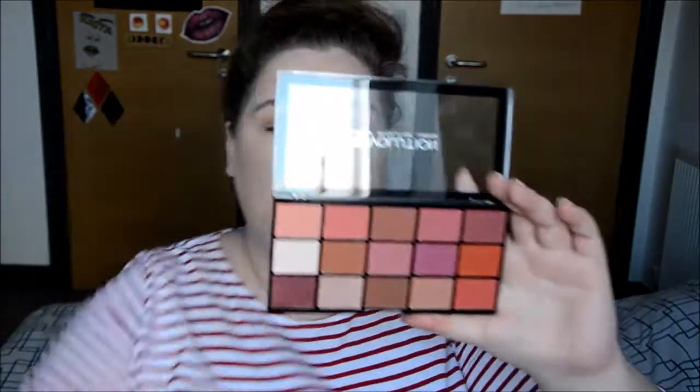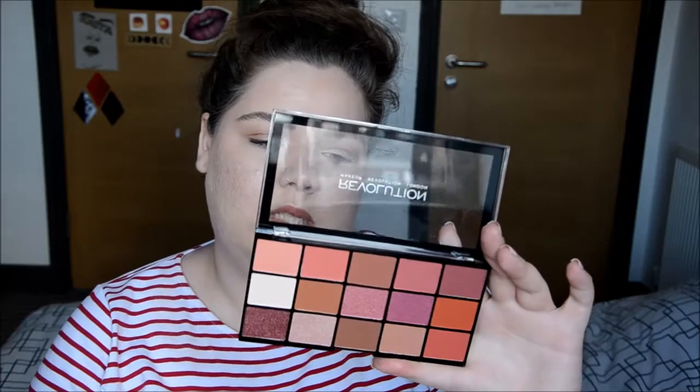Eyeshadows, I'm super excited to try this, because, and I can't even put my words together, that's how excited I am. The shadows that Google has picked out for me are perfect in the sense that I really enjoy those shades. I've actually seen that palette before, and I had it in my cart, trolley, whatever you want to call it. I've had it in there multiple times and I've never bought it, and this was just an excuse to buy it. And it is the Revolution palette in new, as in N-E-W, Trolls 2, and this is the Reloaded palette, or Reloaded palette new Trolls 2.